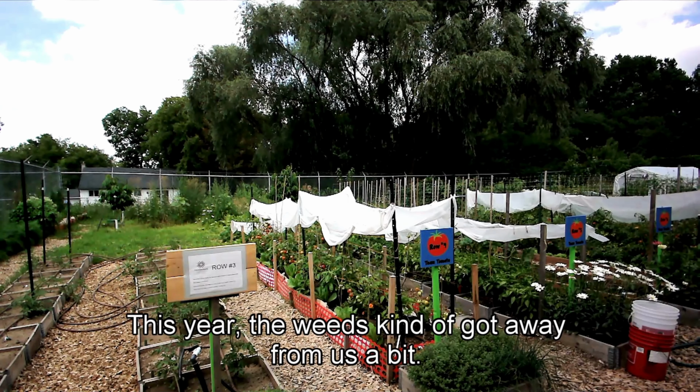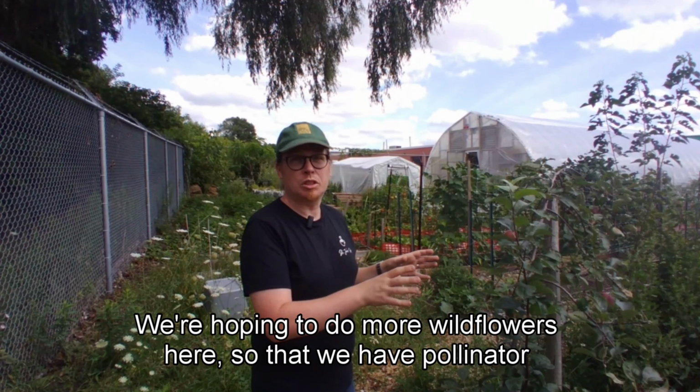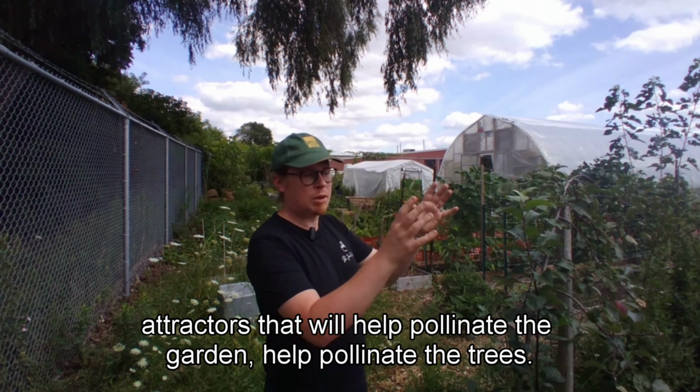This year, the weeds kind of got away from us a bit. We're hoping to do more wildflowers here so that we have pollinator attractors that will help pollinate the garden and the trees.